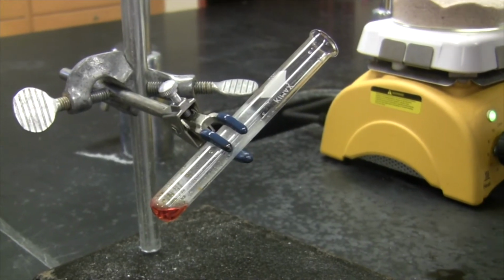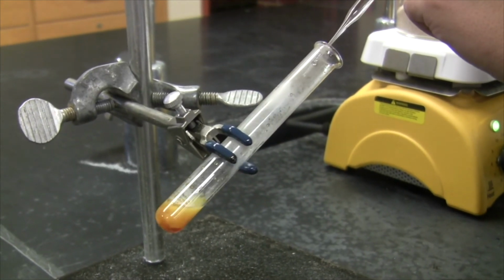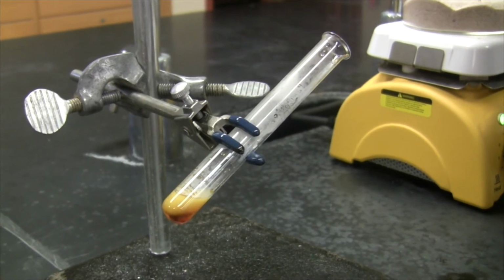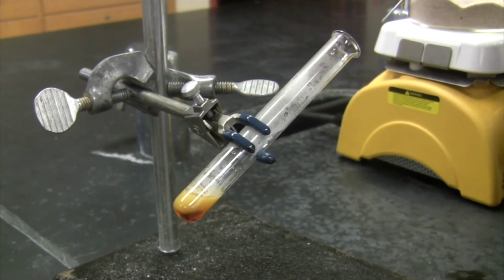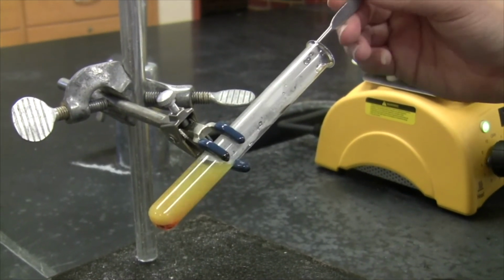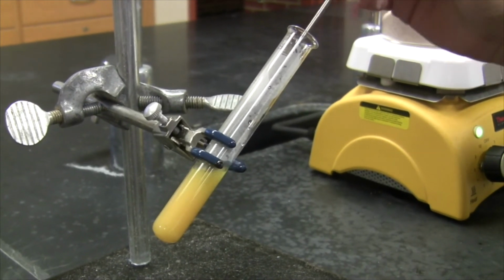Once the reaction is cooled, we now add hot water to the reaction, 3 milliliters, and what we're doing is reducing the solubility of the product and therefore precipitating it from solution. After mixing and cooling further in a beaker of water, we're ready to proceed to centrifugation.